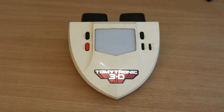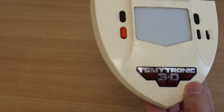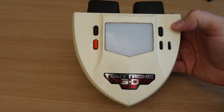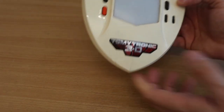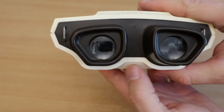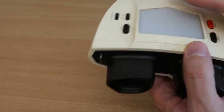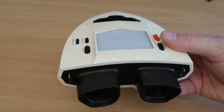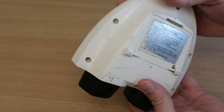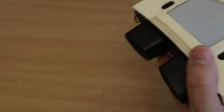But if you're not familiar with these, they are a very early attempt at a 3D game, although I say 3D in the loosest term. So you've got your little viewfinders there, which you would look through to see the game. The light would shine down through the top, light up the LCD screen, and you'd have your game. And depending on what game you've got, I believe this is a racing car game. I don't know if it's got the name of it on there somewhere. Thundering Turbo, apparently, according to the sticker underneath.